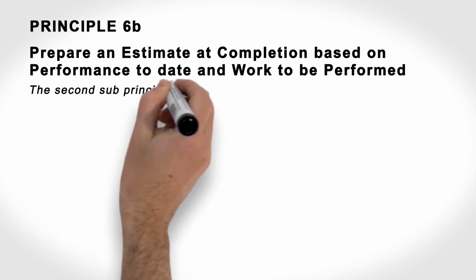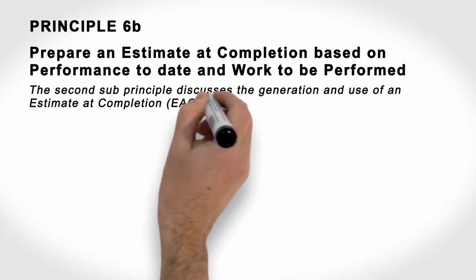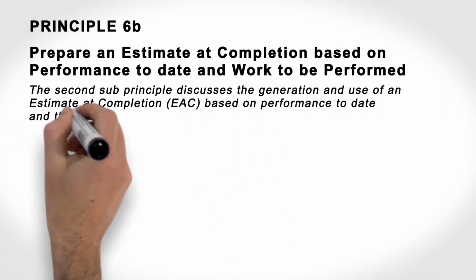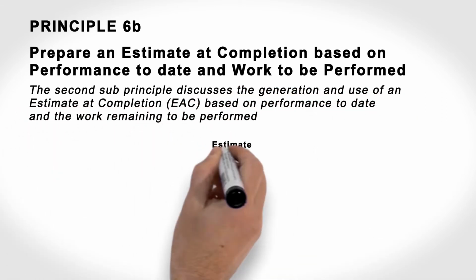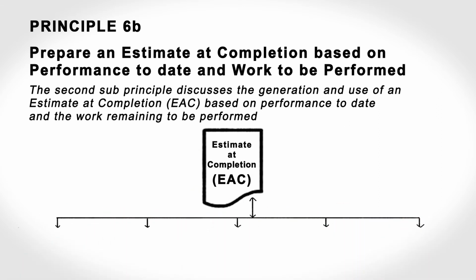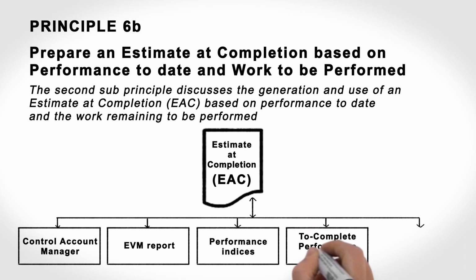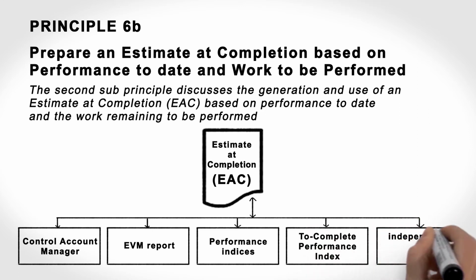The second sub-principle discusses the generation and use of an estimate at completion, EAC, based on performance to date and the work remaining to be performed. The EAC should be updated at least on a monthly basis by the Control Account Manager prior to submittal of the EVM report. Performance indices such as To-Complete Performance Index, as well as independent statistical EACs, can then be used to validate the EAC.